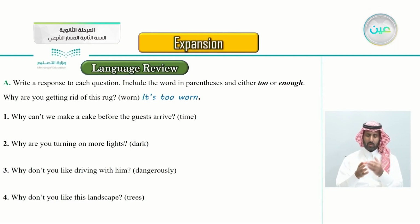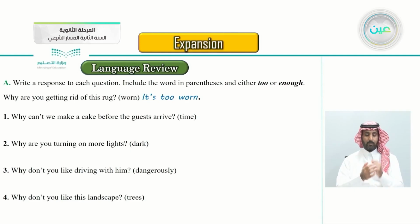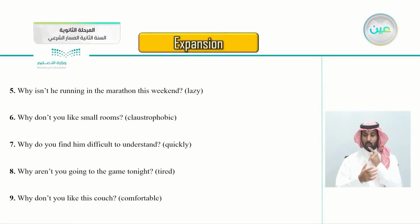So we have here, for example, why are you getting rid of this rug? And the word here is worn. You say it's too worn. So we'll be using too or enough. We have one. Why can't we make a cake before the guests arrive? And the word time. Two, why are you turning on more lights? Dark. Why don't you like driving with him? Dangerously. Why don't you like this landscape? And the word trees. And here we have the continuing 5, 6, 7, 8, and 9.